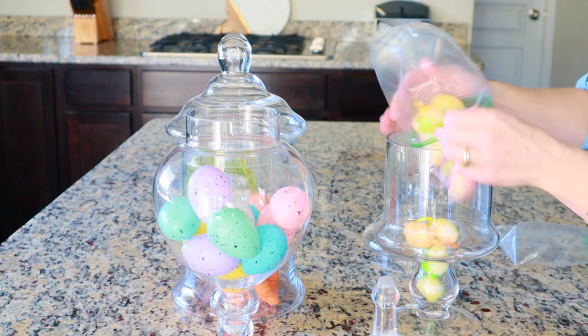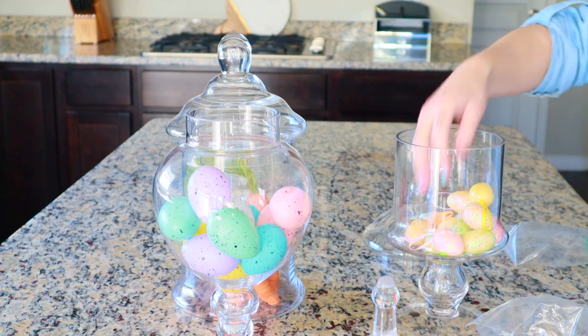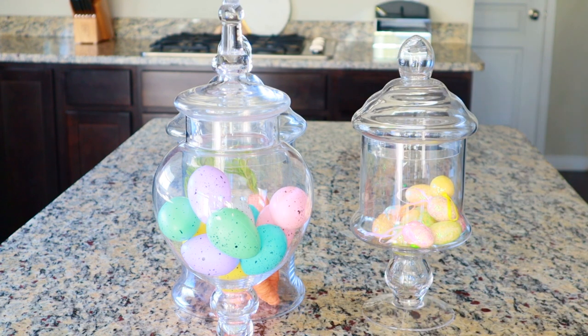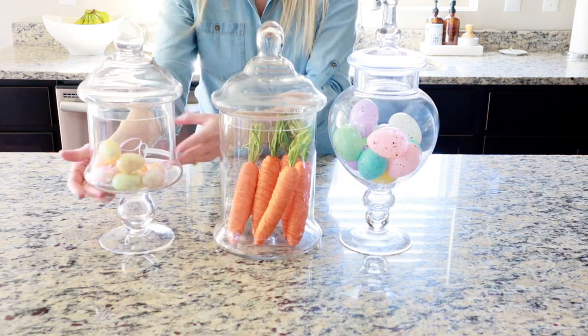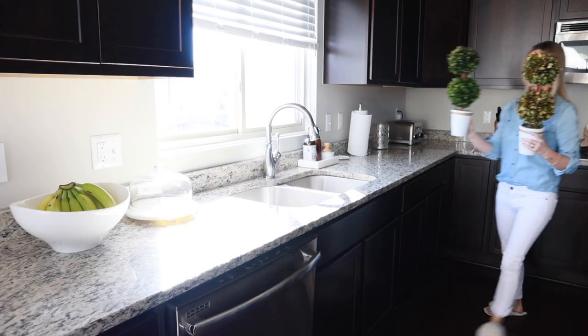But you could decorate these in so many ways. You could put little peeps in them or pastel colored M&Ms, any kind of candy that's kind of Easter related right now. I could also use these in my bathroom, I thought, as apothecary jars and put cotton swabs in them, that kind of thing.